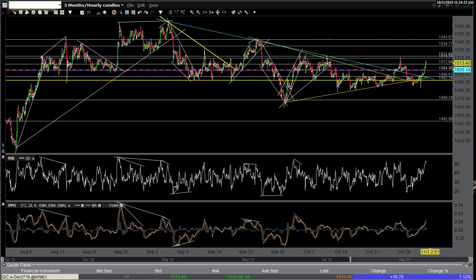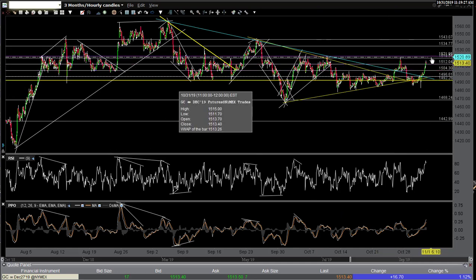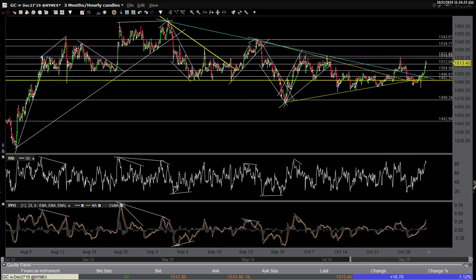We have this run up here. Obviously, as I said before, it'll be bullish if we could take out 1522. That's that previous reaction high, and there are quite a few reactions there. It's not just that you look for a reaction high as resistance, but here I have numerous tags around that level to help validate it.